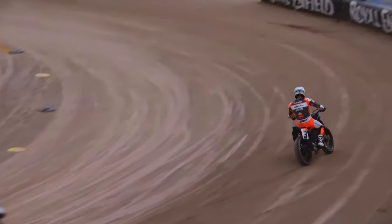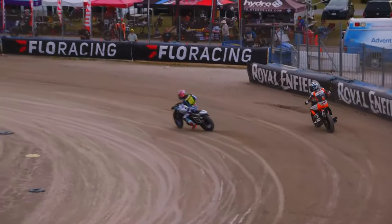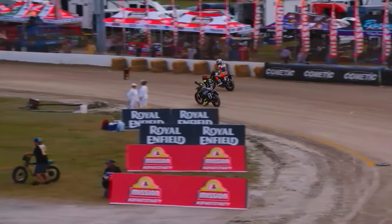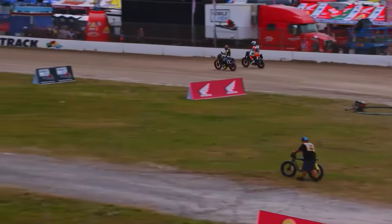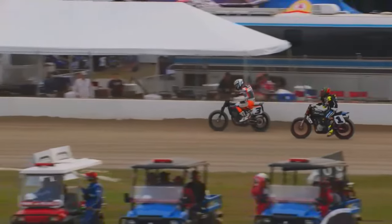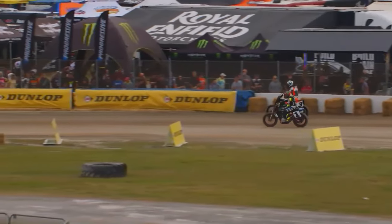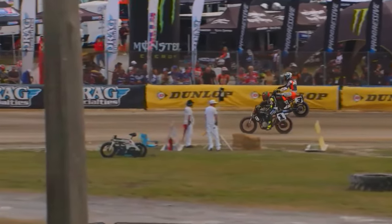I am just still fascinated with how these guys communicate out there. I was watching in the practice area where one guy will let another guy pass. It's some pretty good communication going on between them. But I don't want nothing to do with no front brake, sliding out on the back end on a dirt bike. I'm out on that.